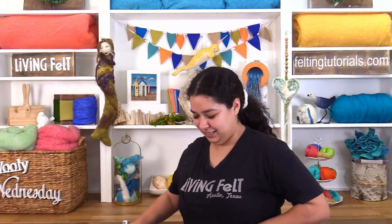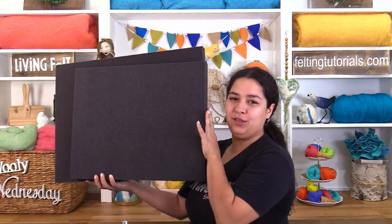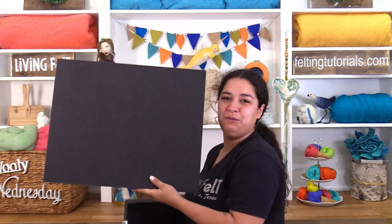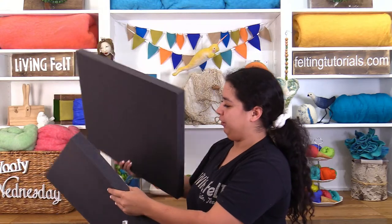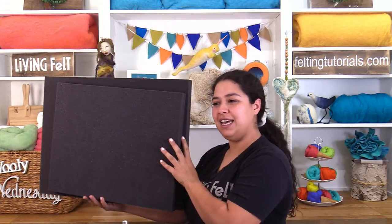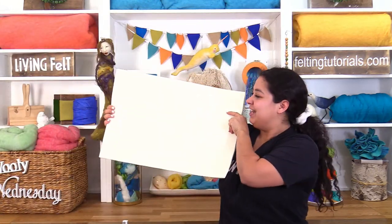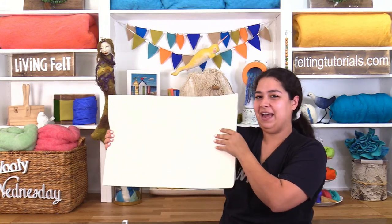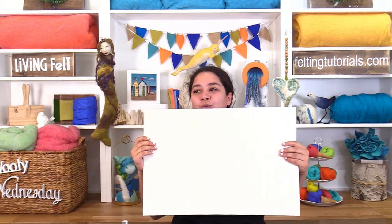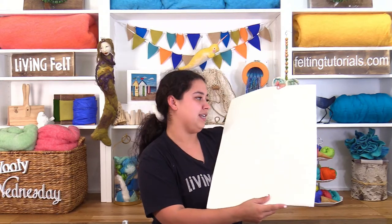Okay, so I'm here to show you some of the larger sizes that we have. These ones will be in our Earth Harmony series. This first one will be 16 by 20, and this second one will be 18 by 24, and these are awesome for your larger 2D or 3D projects. And then this is our green soy mat. It's gonna be about 17 by 20. And this is actually really good for your larger 3D projects.